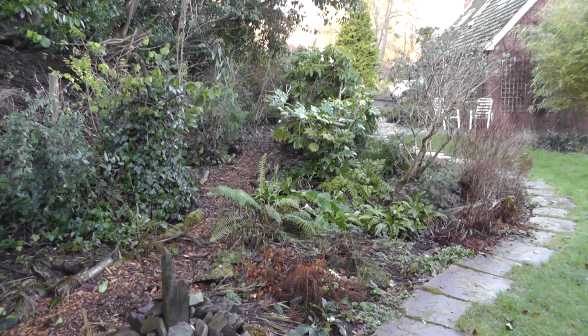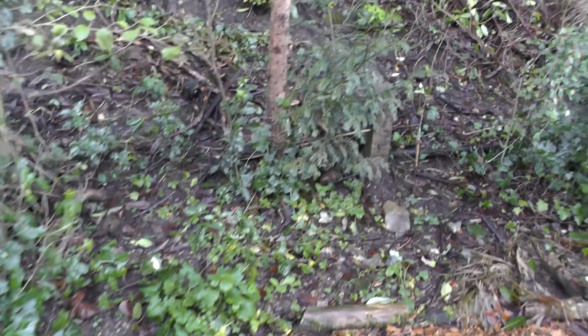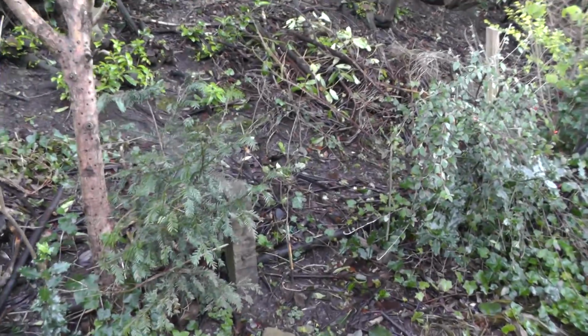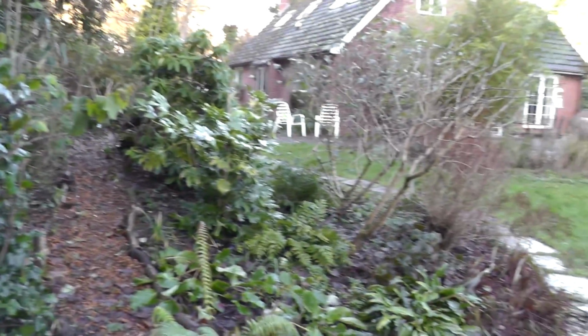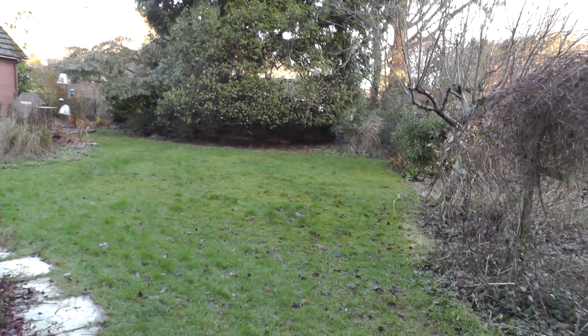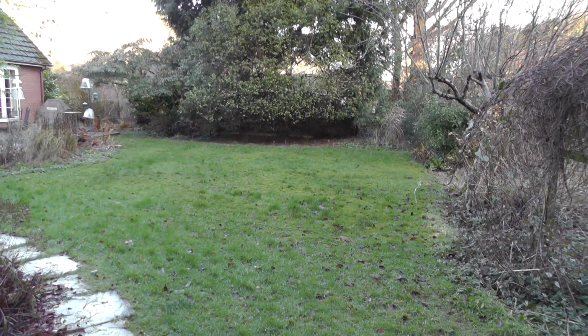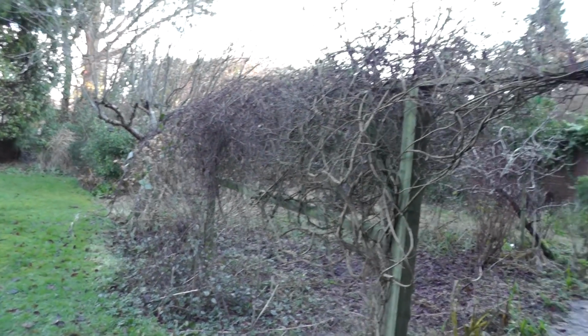They used to grow all the way over to this edge of this new footpath that we put in. Let's take a walk down the quiet path. And we can look around now. Take a look. Here's the main lawn. That's our trellis with the honeysuckle.